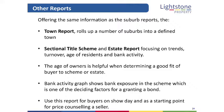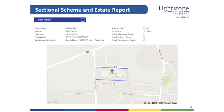If you're trying to fit somebody to a sectional title, it gives you a very good indication: the sectional title schemes and the estate reports. The age of owners is helpful when determining a good fit for buyers to a scheme or estate. We look at the banks and see what their activity is in it, so who's likely to grant bonds. And use this report for buyers on show days and as a starting point for price counseling of a seller.